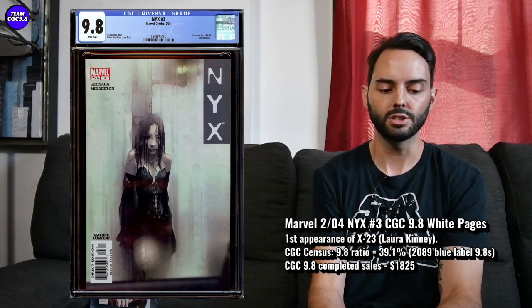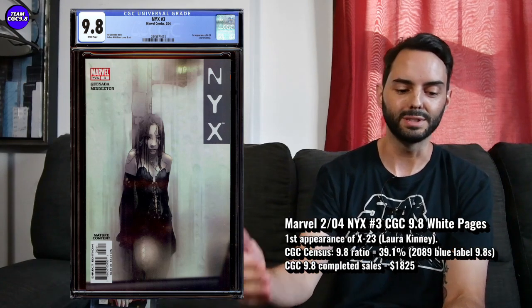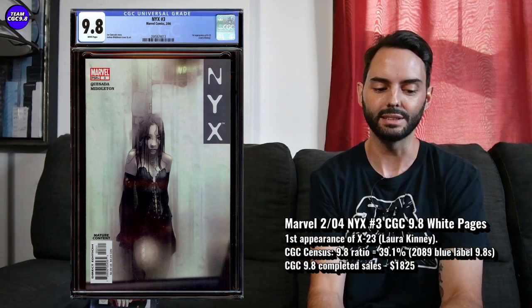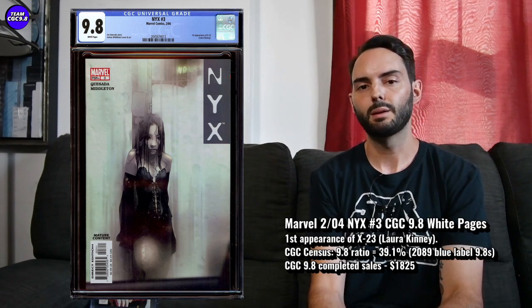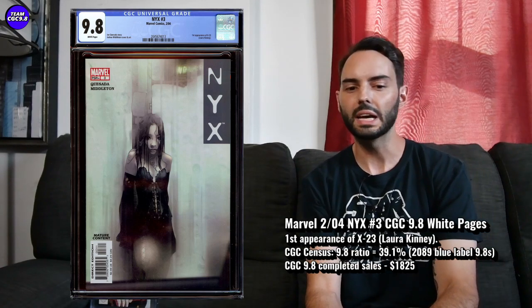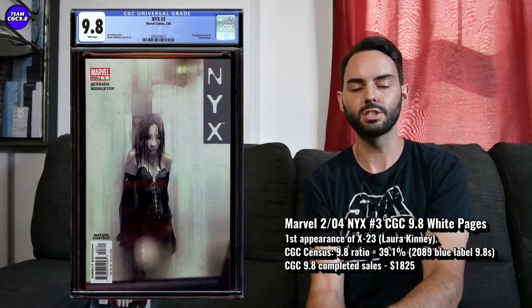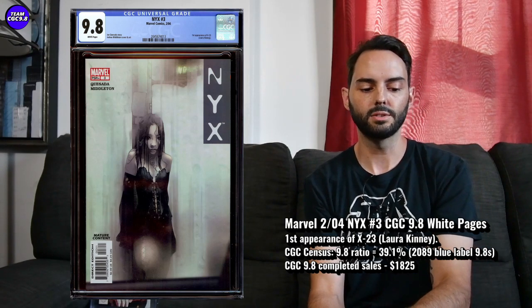Yeah, big key issue. Even if X-23 doesn't come out in the movies, this one's going to be a great one long term, and it has done really well as far as values. I remember getting into the hobby in 2018, 2019, this one was $800, $900. So even with a cooldown in the last year or so, this one is going for right around $1,800.